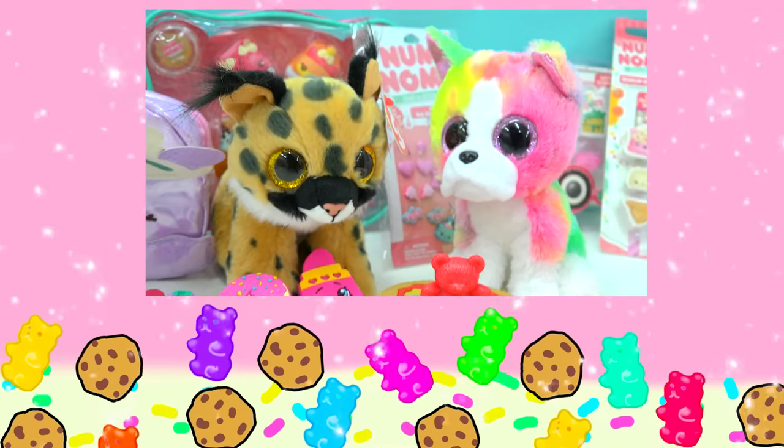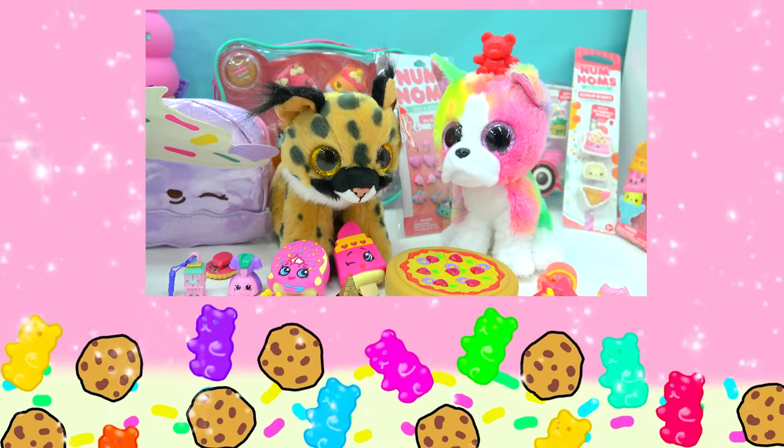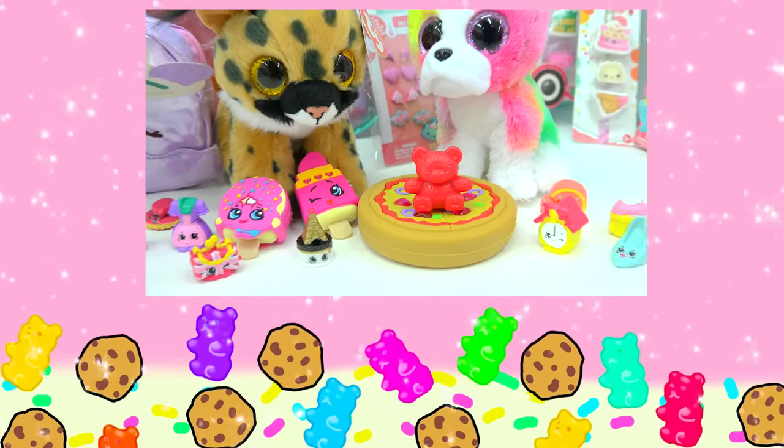We all saw this red gummy bear dancing on the pizza, but it was also dancing on one of these Beanie Boos' heads. But which one was it on? On the Lynx or the Rainbow Dog? Who saw it on one of the Beanie Boos for just a second?